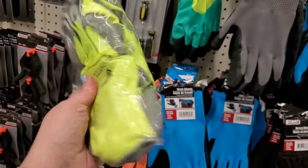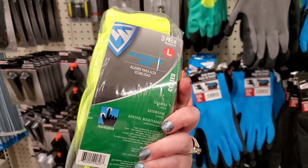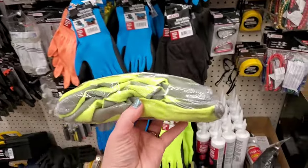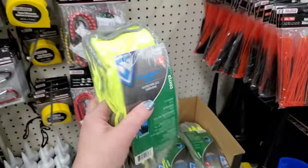I don't know what the difference is, but touchscreen compatible, high visibility, grip coated. Yeah, these are a definitely great deal, especially with yard work coming up. I think I'm going to pick up two packs because who knows, we may never see these again.